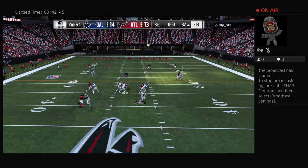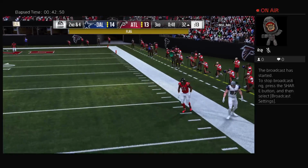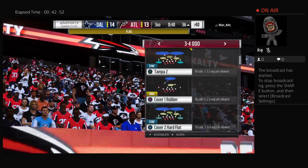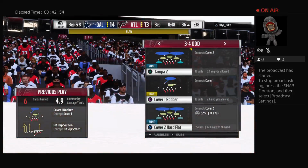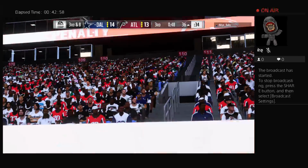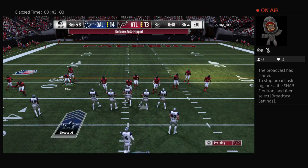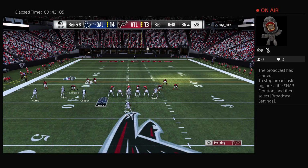Now Prescott escaping the pressure right. And a flag comes in as that one falls incomplete. Well, let's see who this is on. So he was past the line of scrimmage when he threw it. And as they say, that's a no-no. Got to be able to understand where you are on the field and not cross the line before throwing the ball downfield.